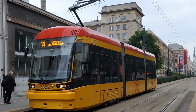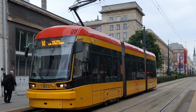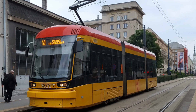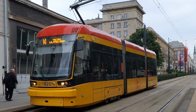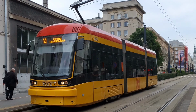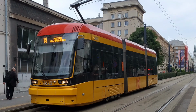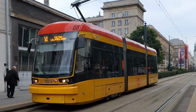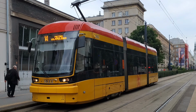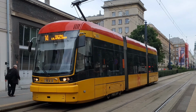We have another interesting tram here. This is the Pezza 134N. This was ordered in January 2014 from Pezza in Bydgoszcz. So this, guys, remember, this was originally in Bydgoszcz. So they are used on less loaded lines. They were bought to replace old single cars from Konstal.